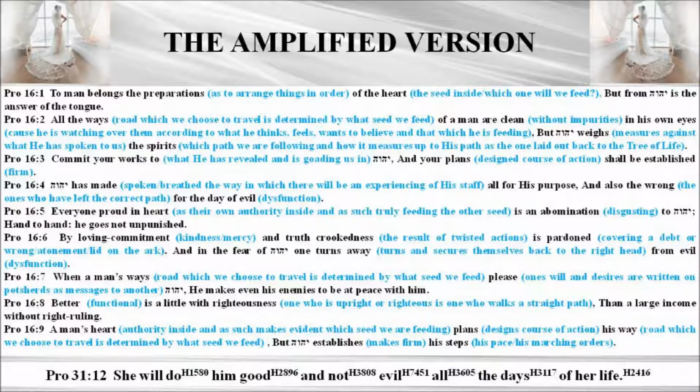And in the fear of Yahweh one turns away, turns and secures themselves back to the right head, from evil, from dysfunction. When a man's ways, road, which we choose to travel, is determined by what seed we feed, please, one's will and desires are written on these potsherds as a message to another. When a man's ways please Yahweh, he makes even his enemies to be at peace with him.